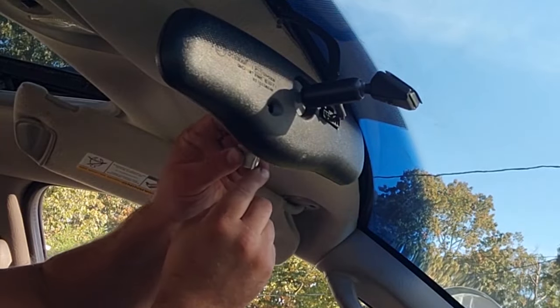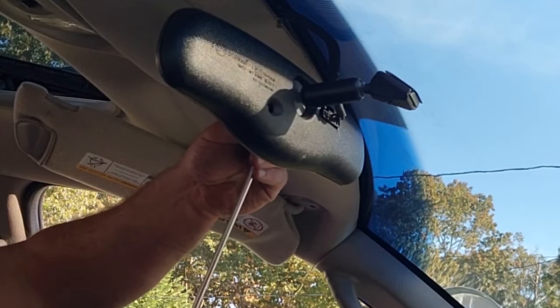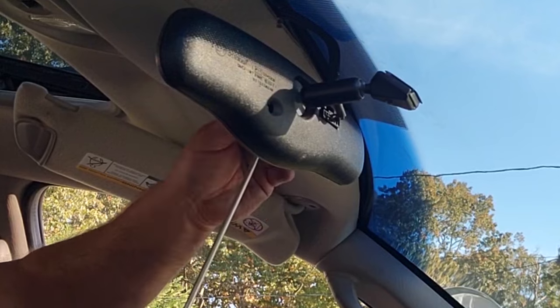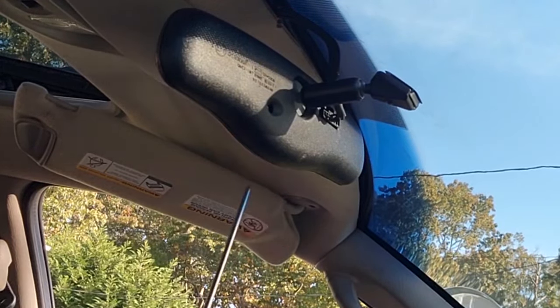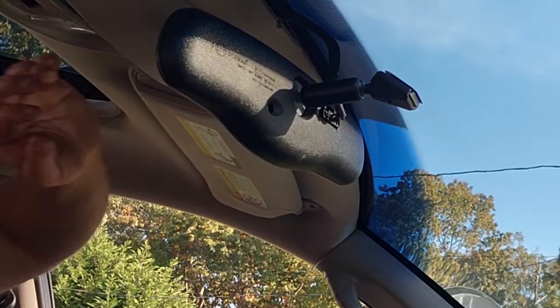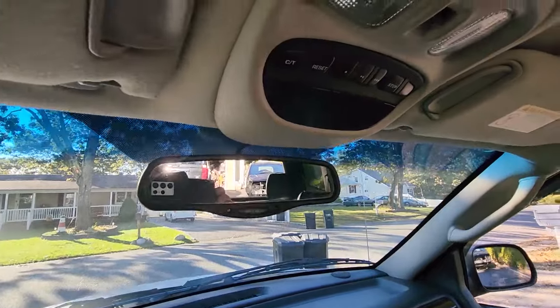That would suck. I mean, it wouldn't really suck. It's not that big a deal. It takes 2 seconds to install. And I didn't lose anything, so we're good. Oh, there we go. Clip these bad boys in. And we're done.